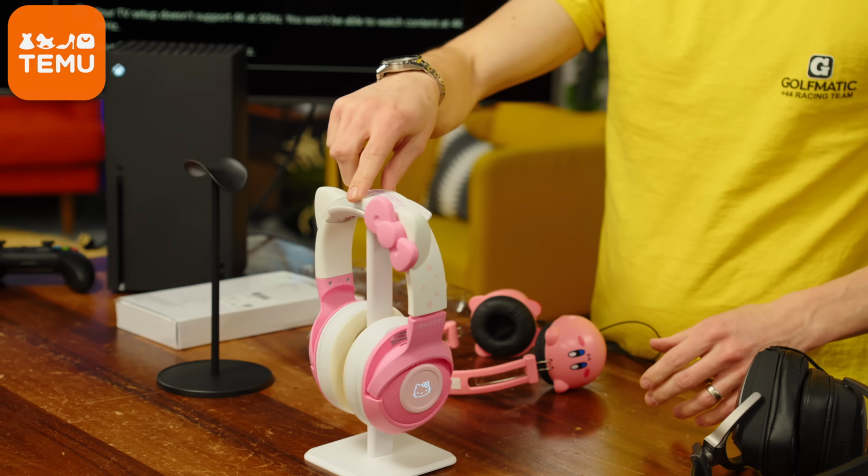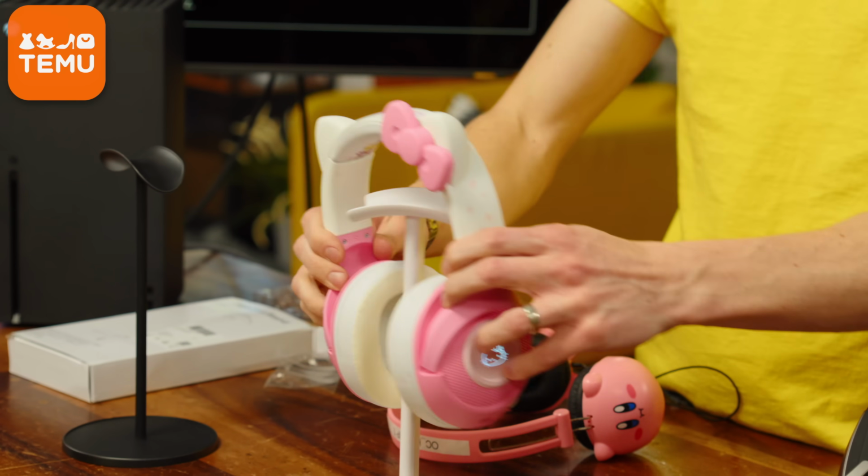You know what, here's the problem. That Temu one's real wiggly. Like, I mean, watch, I'm just.